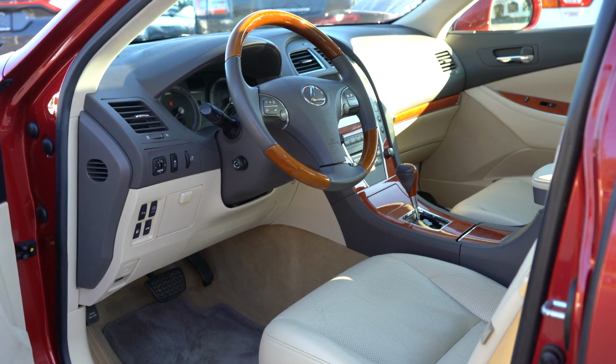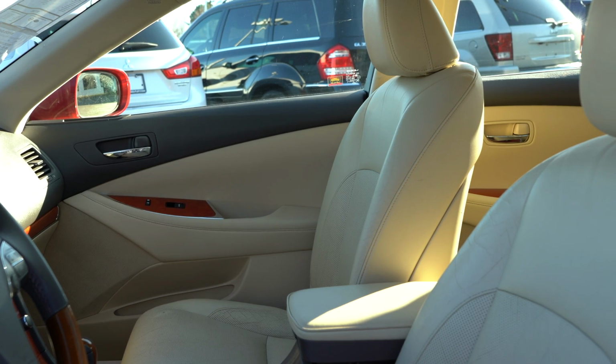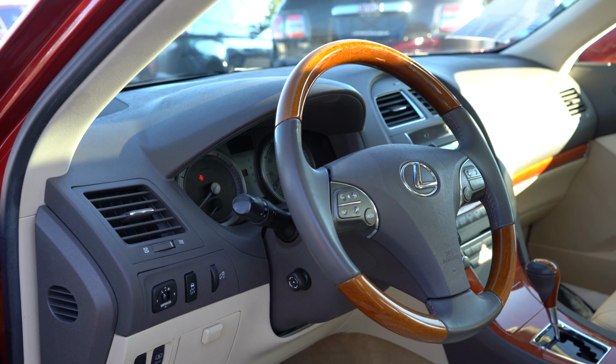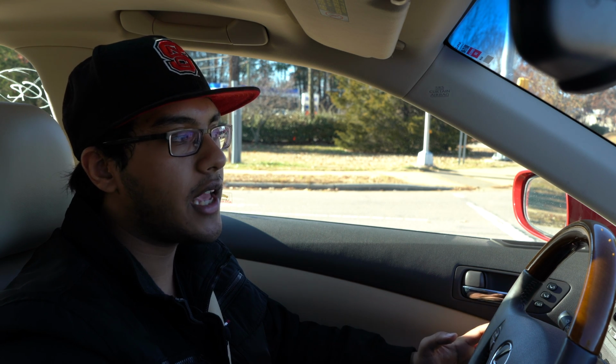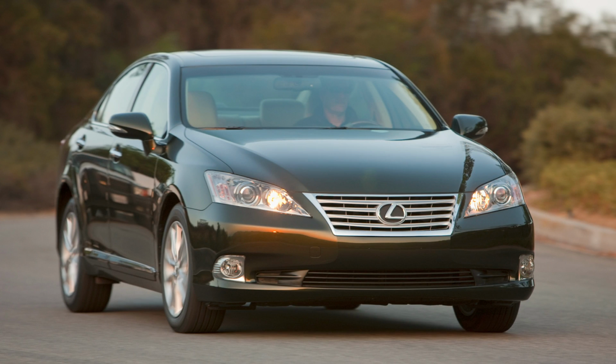The interior is so plush in here. These seats are so damn comfortable. I like just the leather quality. I believe this is probably like a Napa leather. It's very soft. It's got the wood grain, grip and grain. And like I mentioned, no creaks and rattles. It's just that solid, well-kept, well-built vehicle. And for 2010, this actually got a refresh, or I'm sorry, 2009, it got a refresh. The front bumper, the headlights, taillights, all that stuff. So that's something to keep in mind.